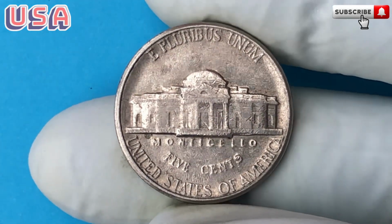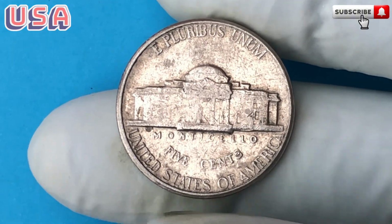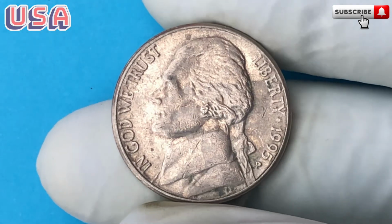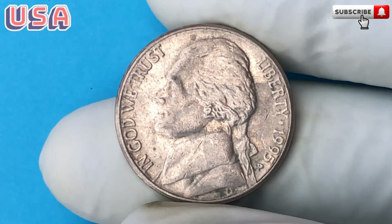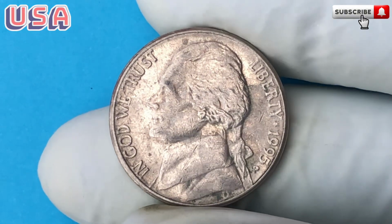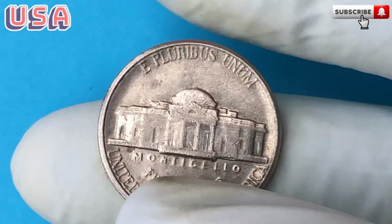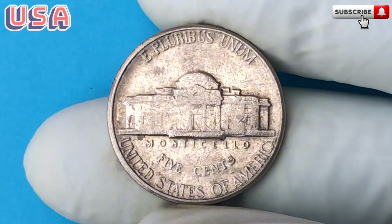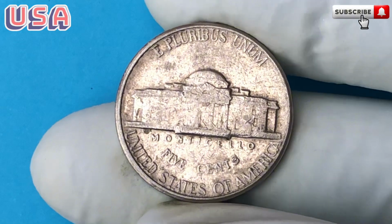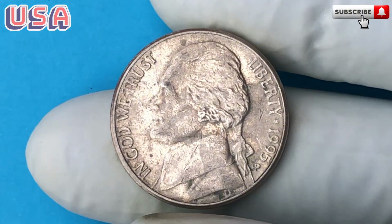A mint condition coin, or an uncirculated coin, is one that has never been used in circulation. These coins look as though they just came off the press, with no scratches, no discoloration, and no signs of wear. The more pristine the coin, the higher the value. And guess what? If you have a 1995 S mint mark nickel that is uncirculated, then you're sitting on a potential goldmine. Here's where things get even more exciting: error coins.